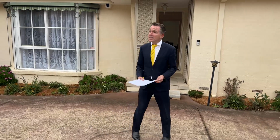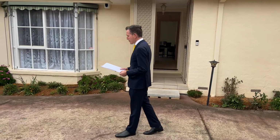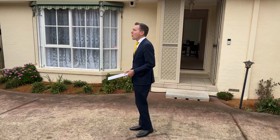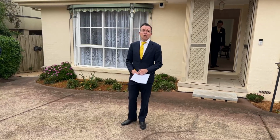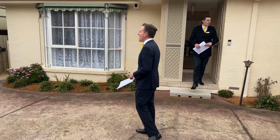The property we are selling is known in the contract as lot number 2 on plan of subdivision 341746R, in certificate of title volume 10232, folio 174, but in plain English it's known as 2 at 10 Walker Road here in Mount Waverley. Today's sale does include all the fixtures and fittings, so floor coverings, window furnishings, electrical light fittings, they're all stuck and they form part of the contract.